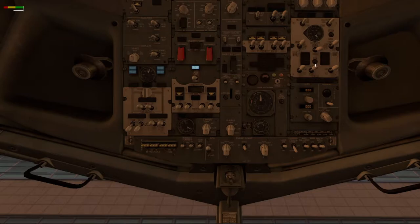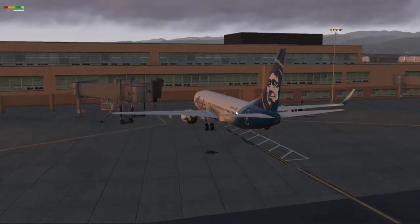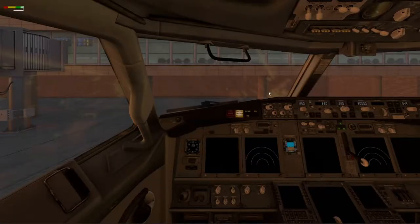For those of you wondering what is an APU, APU is the auxiliary power unit. It's used to provide the aircraft with electricity. It has its own generator. It's basically like a third engine rather than the two in the back of the tail. And it's there on almost every aircraft. Smaller ones don't, I believe. Okay. Just got a little bit of warning there.